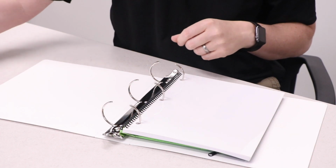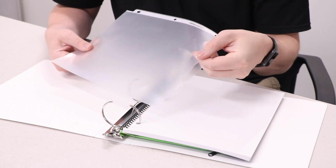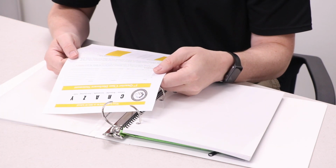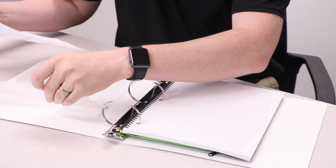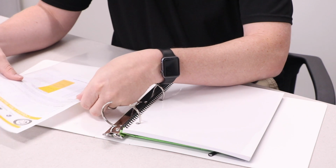The next one should be a clear sheet protector. Now, when you first get this sheet protector, and you only get one per binder, you might wonder what it's for, and it's actually to insert your school disclosure statement in it. The disclosure statement is going to be a document you fill out a little bit the first few days, but then more than anything, you'll simply refer to it.